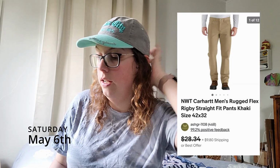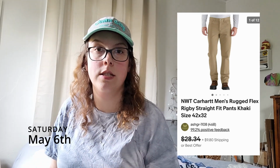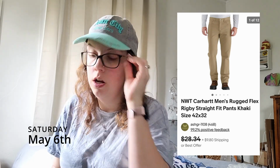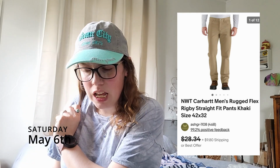The next thing I sold on Saturday were these Carhartt jeans or pants, cargo pants. Now, I accepted a really low offer on these because honestly, the buyer sent me a sob story about shipping and I felt bad, so I'm just like, whatever. Yeah, the buyer paid $17 in shipping.